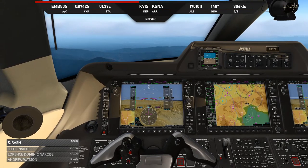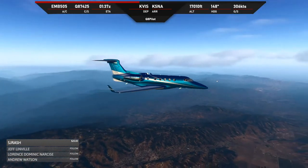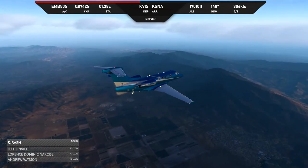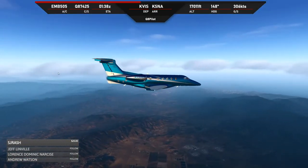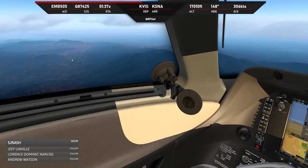All right, let's take a look at the external view here. God, I love Orbx scenery. Look at that. And X-Plane looks pretty realistic with the ortho photos and the Orbx True Earth scenery. It looks pretty good.